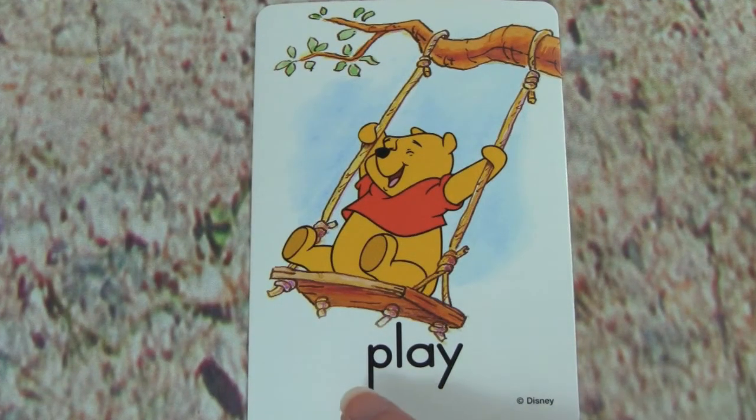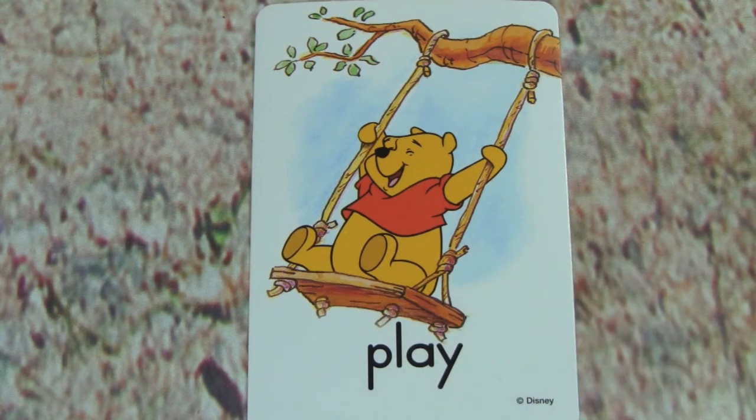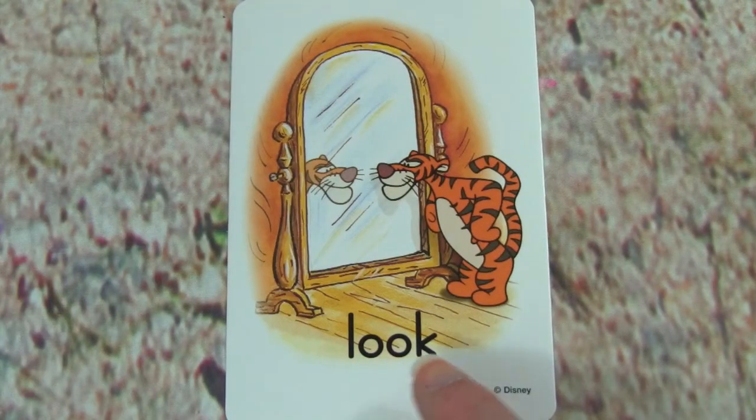Play. P-L-A-Y. Play. Pooh is playing on the swing. Whee!